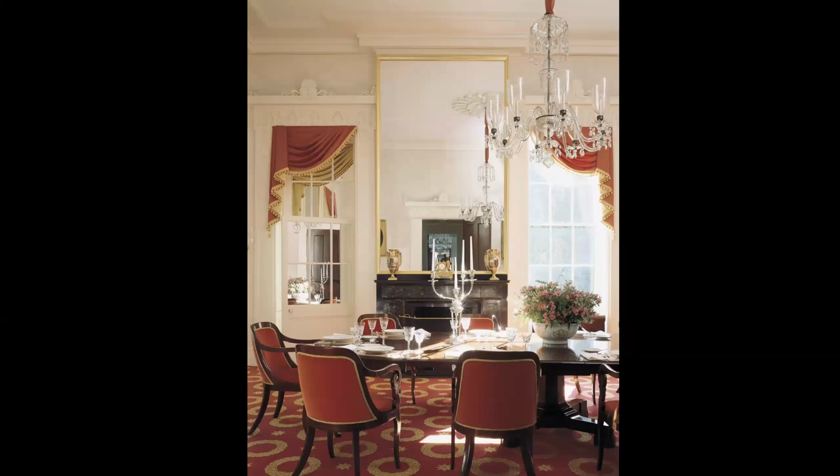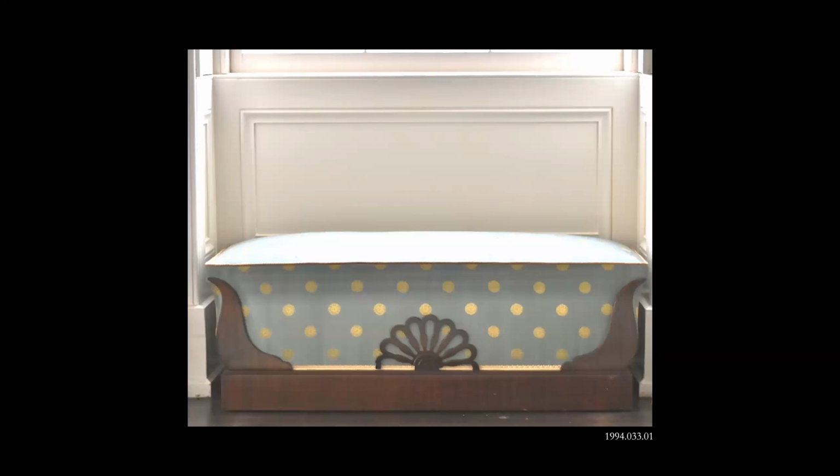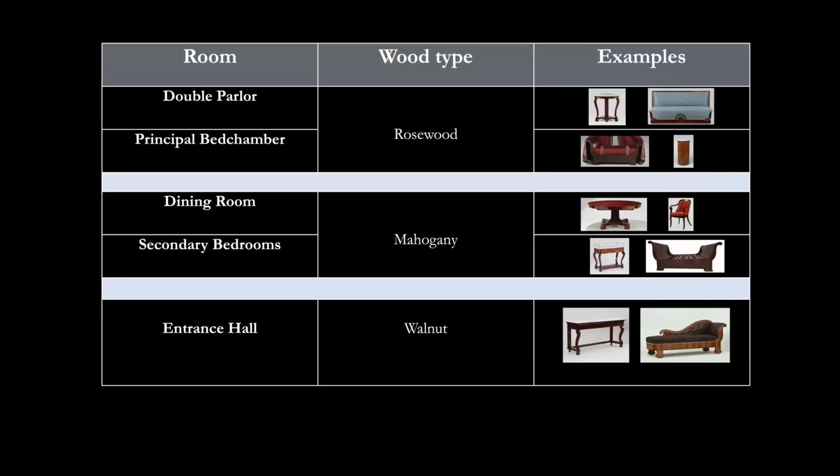Like the massive extension table and chairs in the dining room it was made for, or the window seats beneath the double parlor windows. There's actually a hierarchy of furniture in the house. The entrance hall furniture was made of walnut. The dining room and most of the bedrooms featured mahogany furniture, and the double parlor, the most formal space in the house, as well as Manning's principal bedchamber, featured furniture of rosewood.